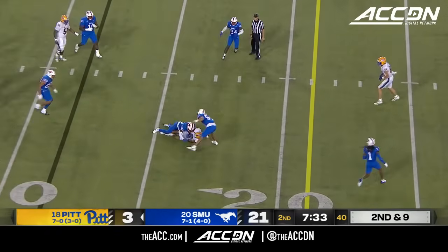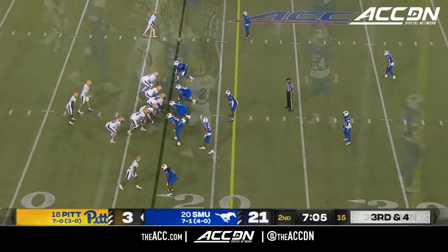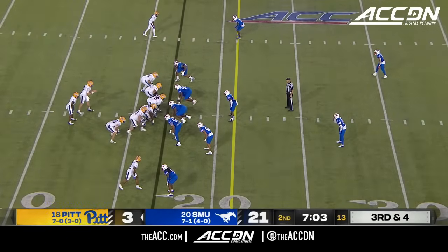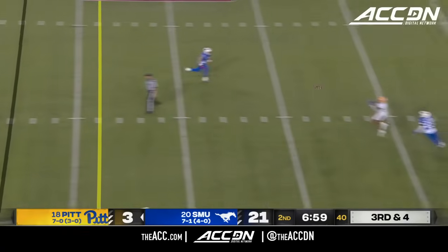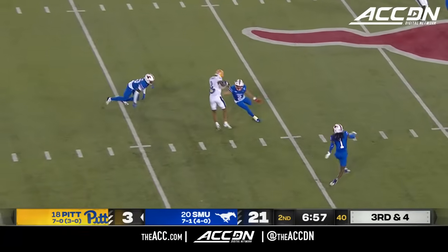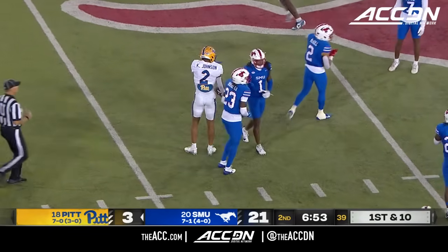Looking for the throw and has it just beyond the 15. That's Kenny Johnson. Crowd roaring at Holstein. Holds the ball. Johnson the catch. First down for Pitt. Kenny Johnson trying to create some more from it and stretches out to the 42-yard line.